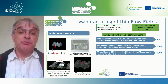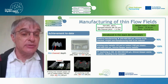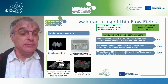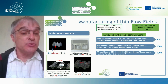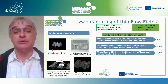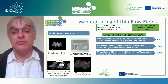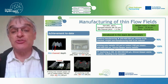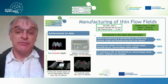We also developed printing techniques onto metallic and carbon sheets. So here you see an example of what has been done at CEA, in which we can print channels and ribs onto metallic or carbon plates. We have done this also with dimensions around 400, 500, 200 micrometers. We could most probably go down to smaller dimensions, which seems realistic, but that would need more effort.